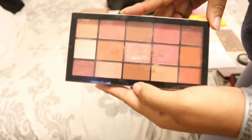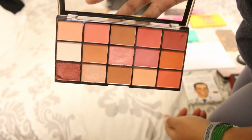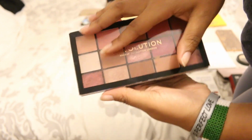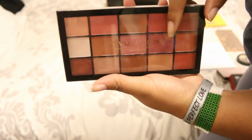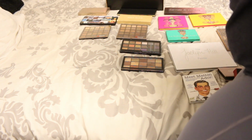This is my Revolution eyeshadow palette in Neutrals 2. I love this eyeshadow palette, and I also use it as a blush, so I'm definitely keeping this palette. Oops. I almost put it in the wrong pile.